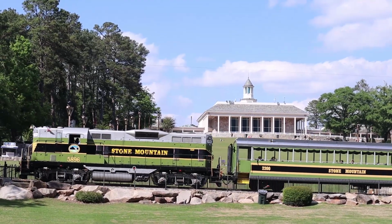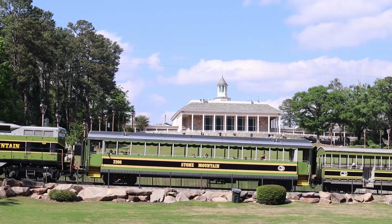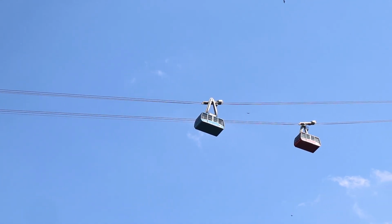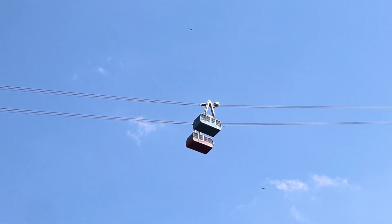In front of the memorial lawn, you get a view of the sky ride overhead. To check out the Sky Ride and the original laser show that just recently ended, check out the link above.